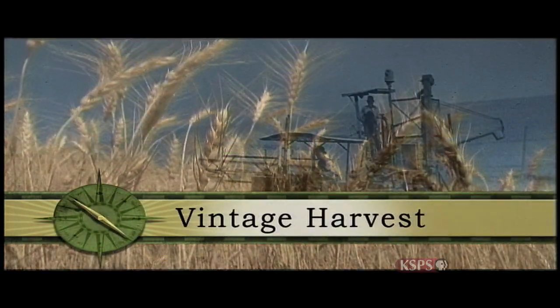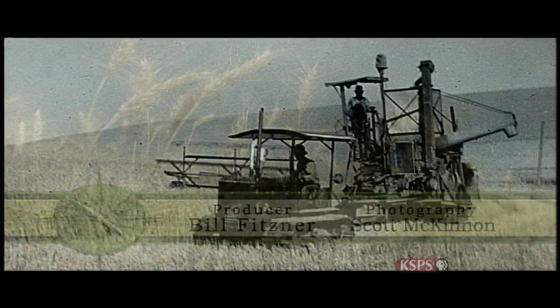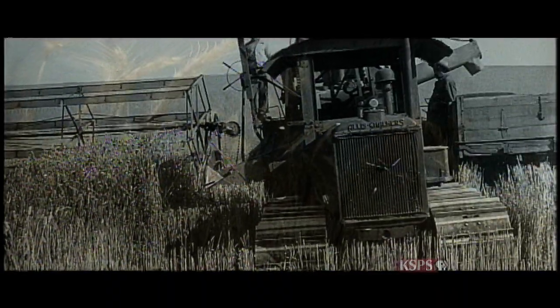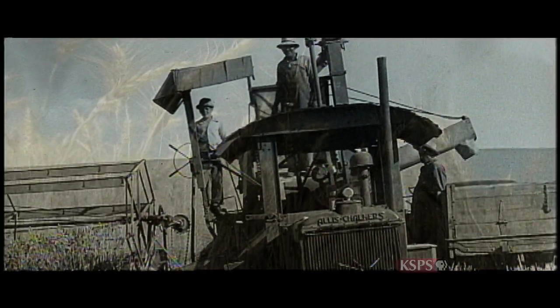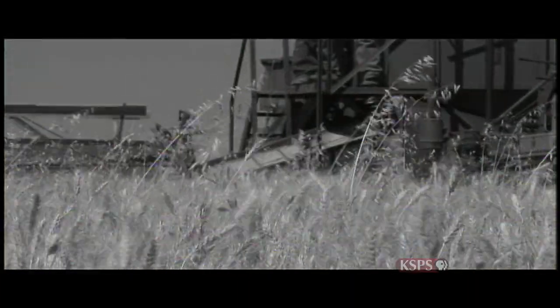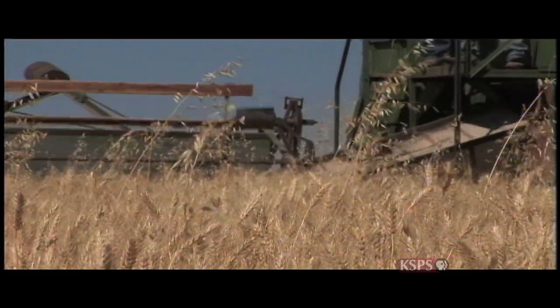Harvest memories are growing strong in the wheat fields near Davenport, Washington, thanks to an effort by local farmers who have rescued and restored some antique combines and tractors. They wanted to show off the machines their fathers once used, while also providing a demonstration in old-fashioned farming ingenuity. The origins of this vintage harvest are best told by its founders and lifelong farmers, Creighton Gulkey and Gene Stuckel.